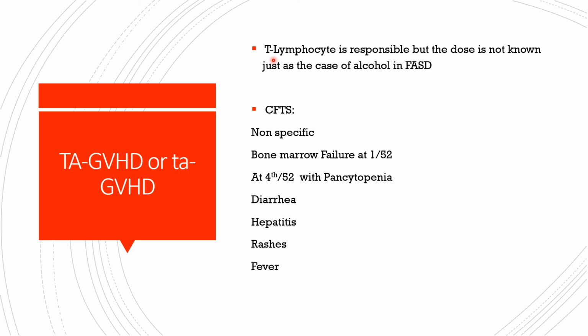Okay, further to that, T lymphocyte is responsible, but we don't know the exact quantity of the T lymphocytes that could lead to that, just as is the case with fetal alcohol spectrum disorder, where we don't know the exact quantity of alcohol that could tilt the newborn to this. So all we know now is that we have clinical features that are not specific. So, non-specific signs and symptoms.